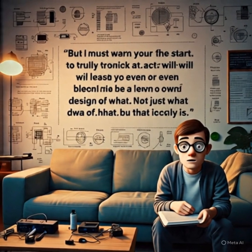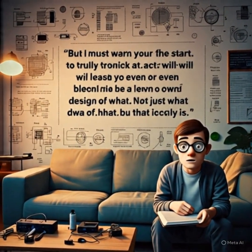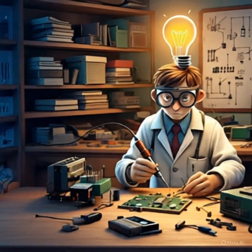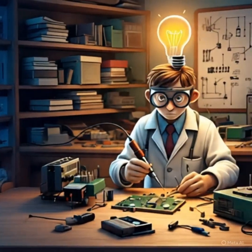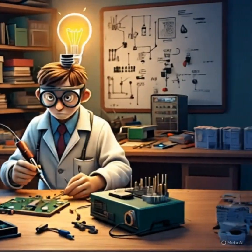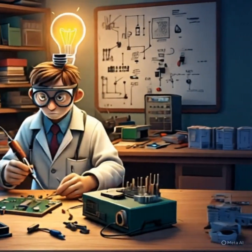But I must warn you from the start. To truly learn how electronics work at a level that will let you begin to design or even build your own electronic devices, you need to have at least a basic idea of what electricity is. Not just what it does, but what it actually is. So, put on your thinking cap, get ready to learn, and let's get started on this amazing journey into the world of electronics.